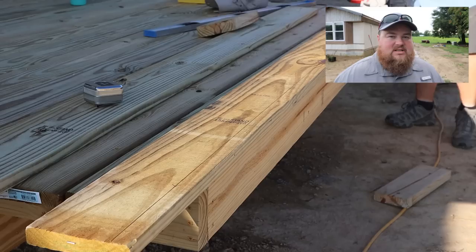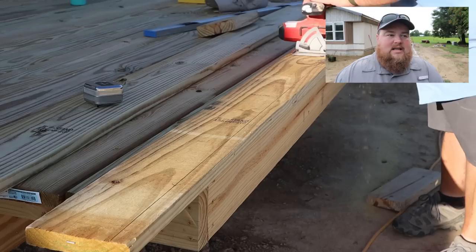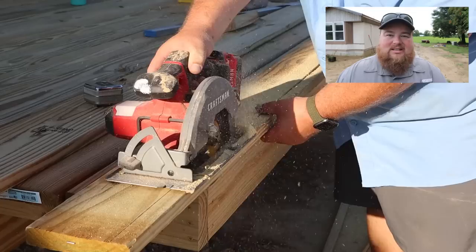And I can totally see why. It's good use of materials. You're not overkill on things. You don't have any complex joinery. You're not notching posts, doing that kind of stuff. And it's really easy to do.